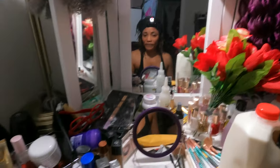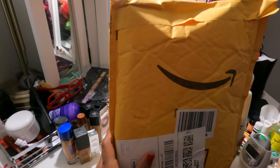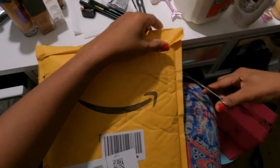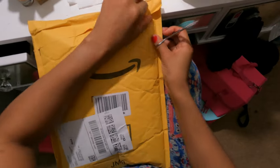So, we are going to open this package that I received. I don't want to tell you guys what it is, but let's open it together. Let's unbox it. Ooh, exciting. Okay, so here we go.